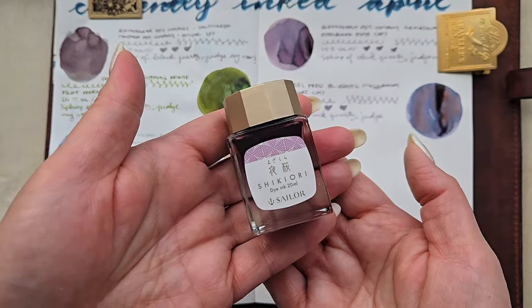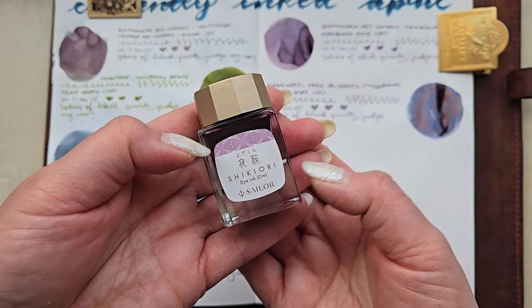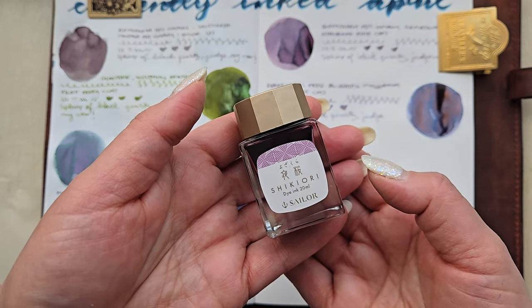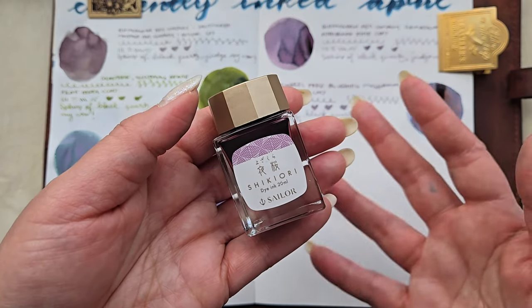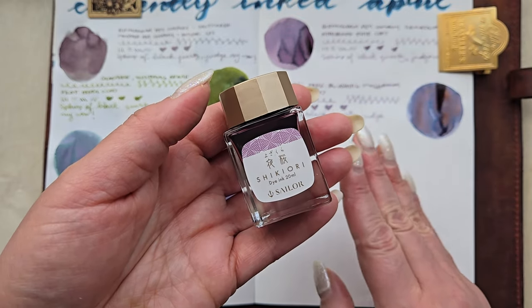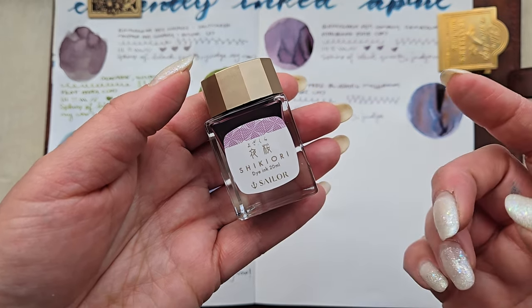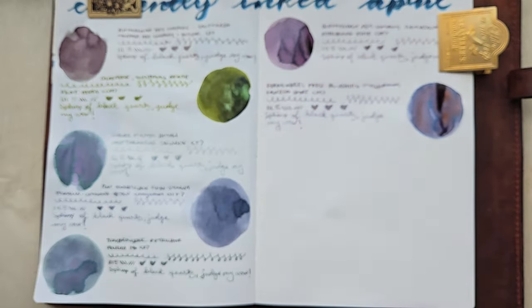Okay, my next ink is a Sailor Shikiori ink in the Yozakura, and this is in my Sailor Shikiori Autumn Drizzle pen with the 21K nib. I am obsessed with the Sailor 21K nibs now. I love the way they write. I love the way your traditional 14-karat Sailor pen writes. I love the feedback. I love the feel of it gliding across the page. But there's just something ridiculous and really enjoyable about writing with that 21K nib. I can't even put it into words. Anyway, I think that this is a great match for the pen, and I think you're going to like it too.